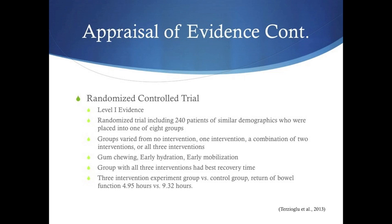Appraisal of evidence continued. The randomized control trial had Level 1 evidence. It included 240 patients of similar demographics who were placed in one of 8 groups. Groups varied from having no intervention, 1 intervention, a combination of 2 interventions, or all 3 interventions. The 3 interventions were gum chewing, early hydration, and early mobilization. The group with all 3 interventions had the best recovery time.